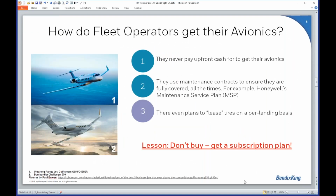When we think about airlines or even smaller charter operators, they don't pay for equipment in cash. They always have some sort of plan. A lot of you must be familiar with the Honeywell Maintenance Service Plan, or MSP, for the main engines. Airlines have similar plans for their engines, APUs, and even landing gears. They don't even pay for their landing gears. It's a cost per landing rather than buying it outright. In the avionics world, Honeywell has been selling HAP, the Honeywell Avionics Protection Plan, for the longest time. And this subscription service is just an evolution of all of these plans.